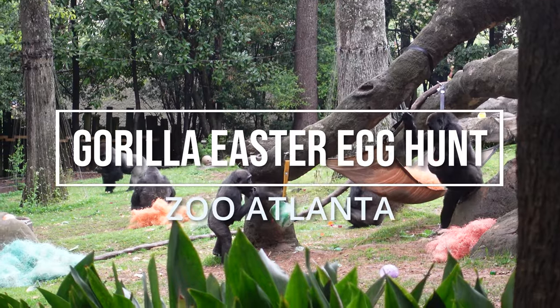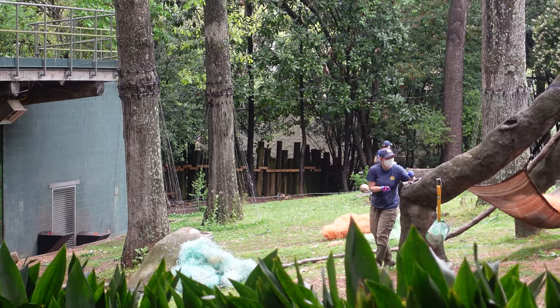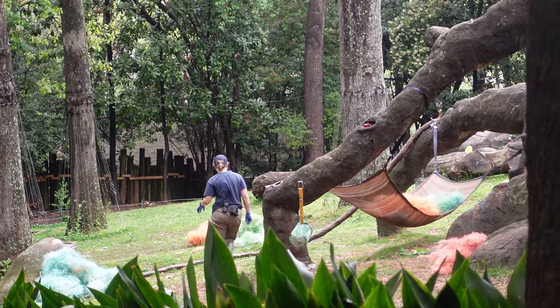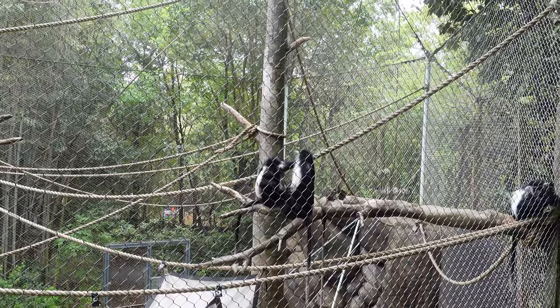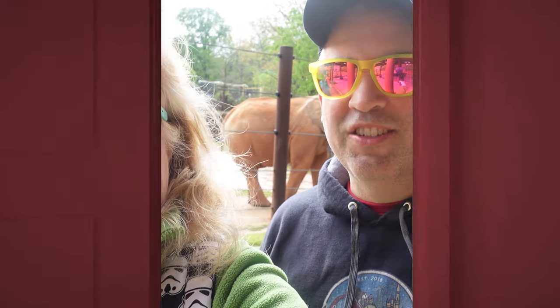Today we're at Zoo Atlanta, and we came here for one specific reason, and it is gorilla egg hunting day. So they actually put out some jello eggs for the gorillas, and they're going to go Easter egg hunting, and we had to come see it. So that's why we're here, Dave. But what else are we going to see while we're here? We're going to see elephants, flamingos, monkeys, all kinds of big cats. The zoo has it all. Join us on this gorilla Easter egg hunting adventure.